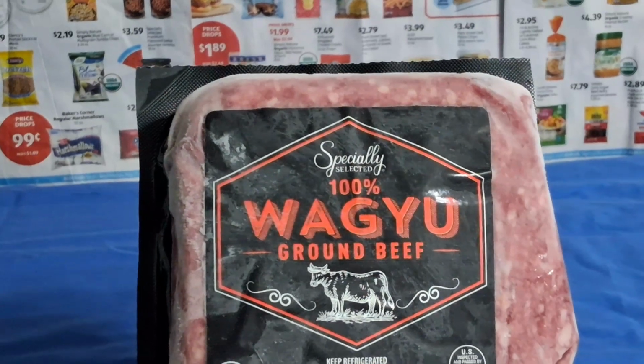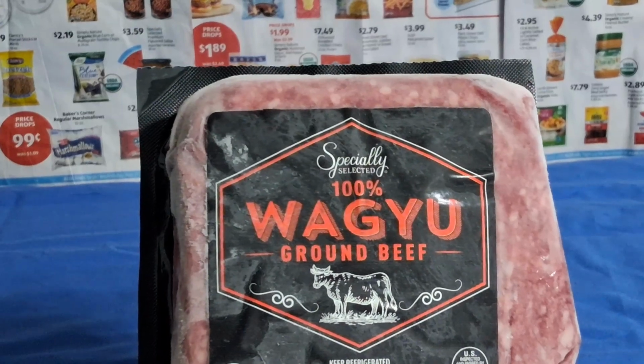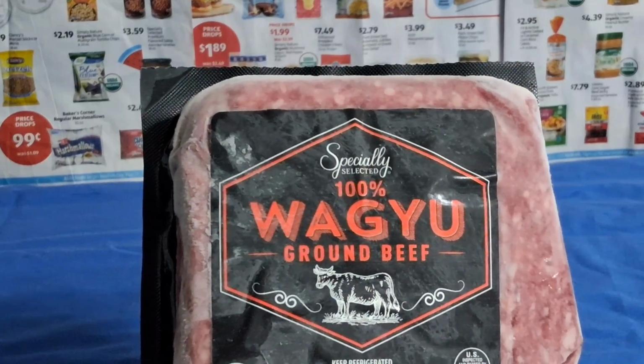Next, I picked up this package of 100% Wagyu ground beef. This is a Japanese cow, and it was costing $4.99. I was really surprised at that price, so I went ahead and picked it up.